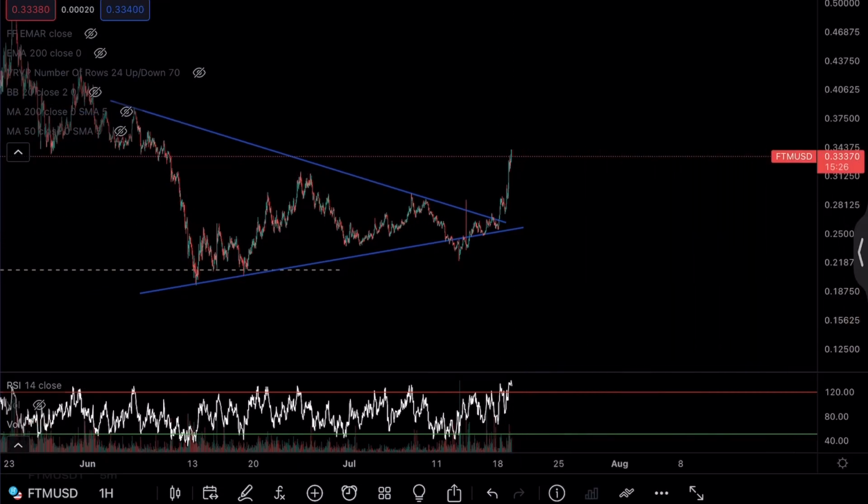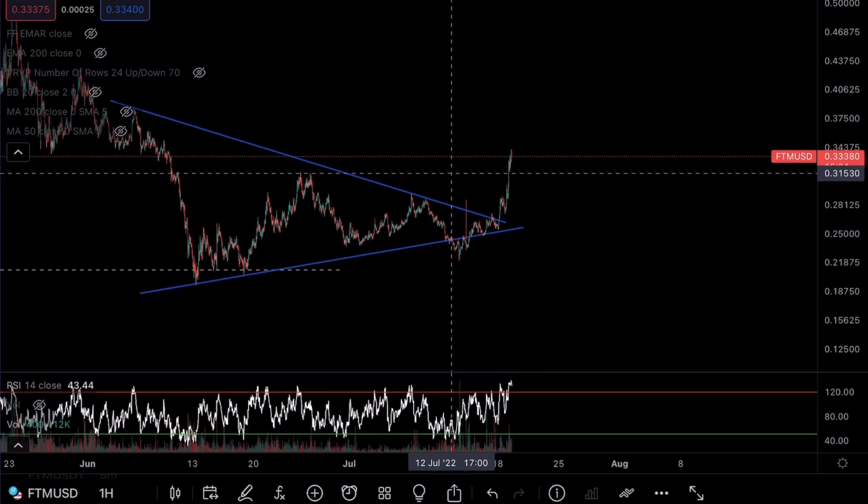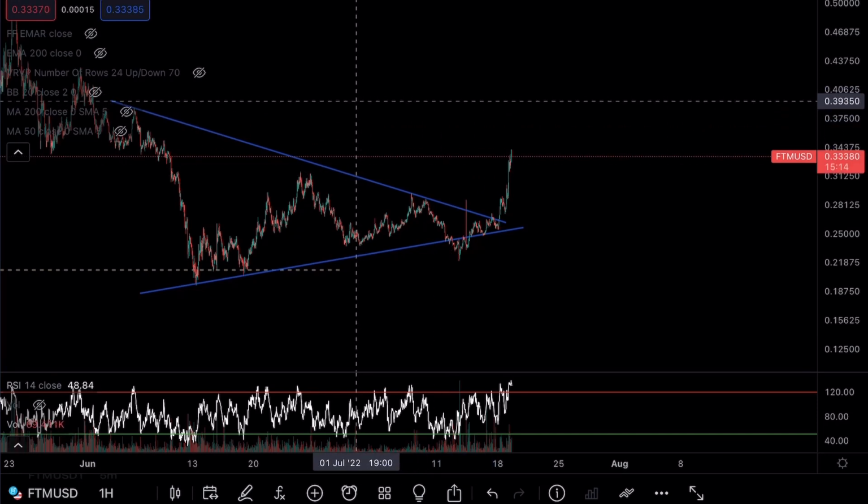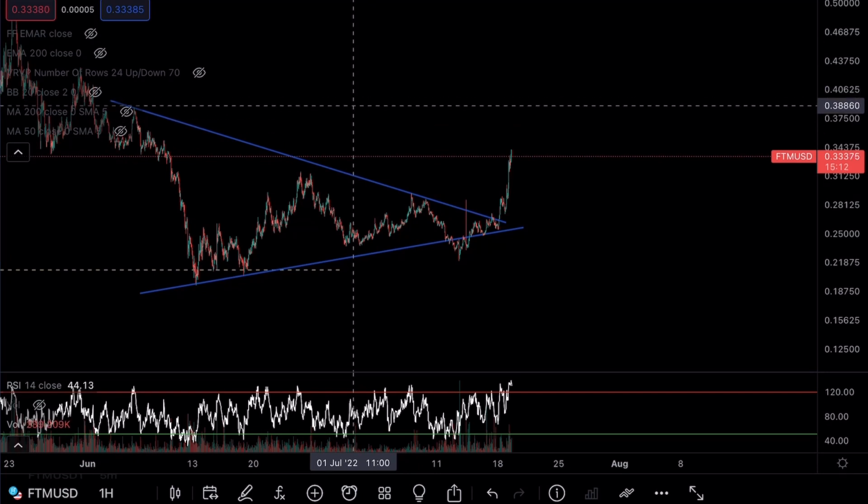And indeed, not only did we get the breakout, we've got the breakout well above our first take profit at 31 cents. We're now sitting at 33 cents, and the question now rises, can we head to the top of the wedge closer to 38 towards 40 cents as the next region for your final take profit?